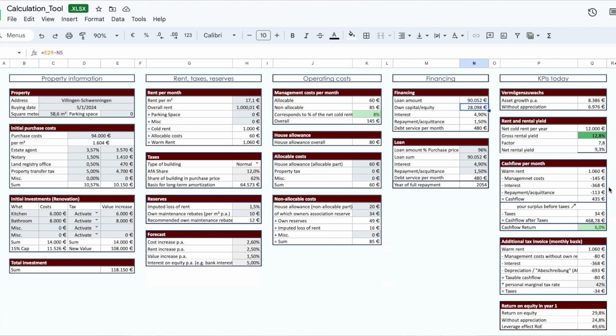If you then deduct the management costs, the interest, and my repayment of the loan, I do have a cash flow of 435 euros per month. That means that on top of paying off my loan, what I have called repayment here, I make a surplus of 435 euros per month. Isn't that crazy? Obviously, that is before tax, but still, this is an amazing revenue stream for one apartment.